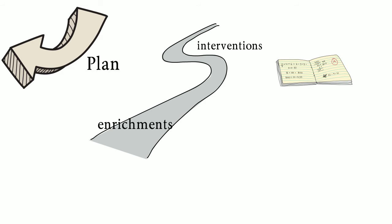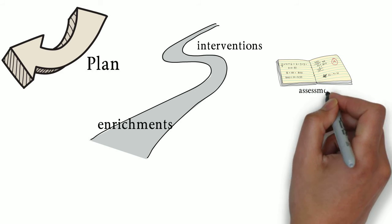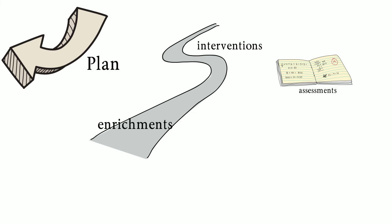Additionally, teachers design assessments, ways to check in throughout the year to make sure that students are indeed learning what we plan for them to learn.